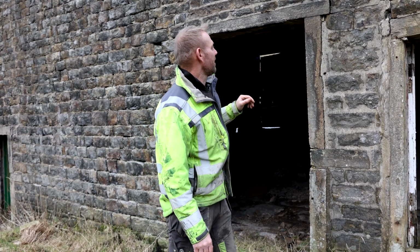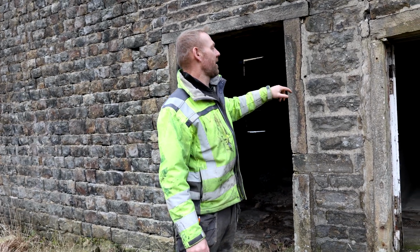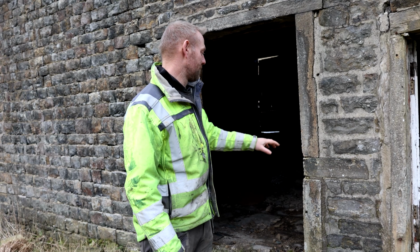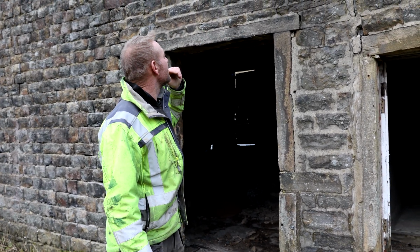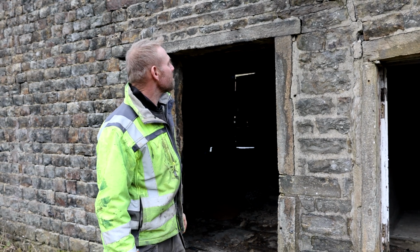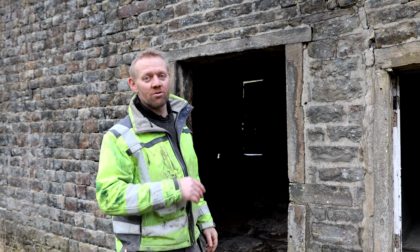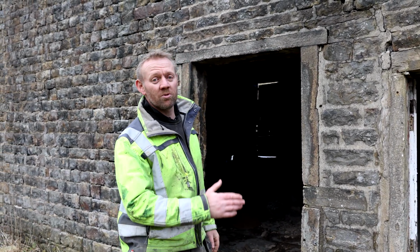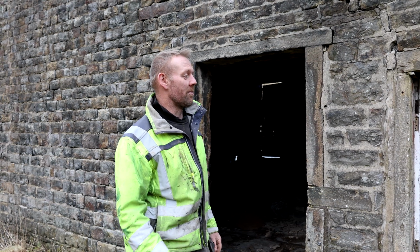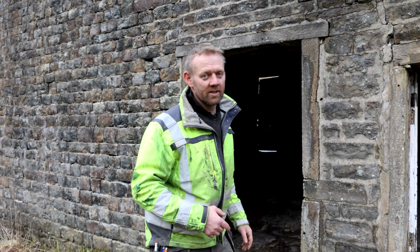So what we've got, you can see the front facade here. We've got lintels on the top here that are all subsiding. We've got cracking issues in this front elevation, and we've also got a lot of bulging as well. The elevations are all coming out probably up to a foot in places, so we've got major structural issues with this building. We'll go inside and have a look around.